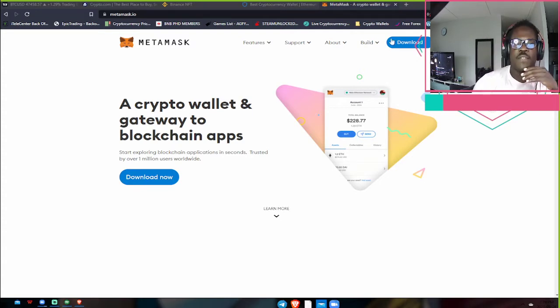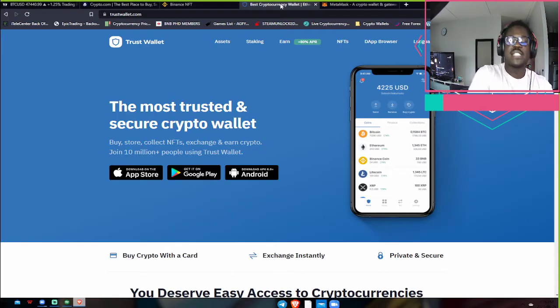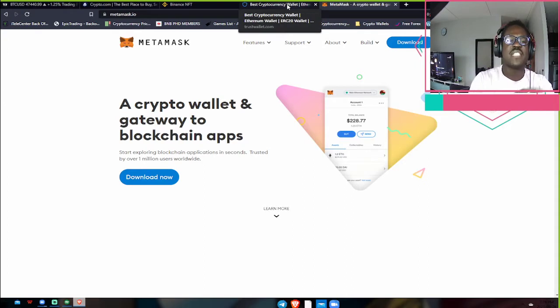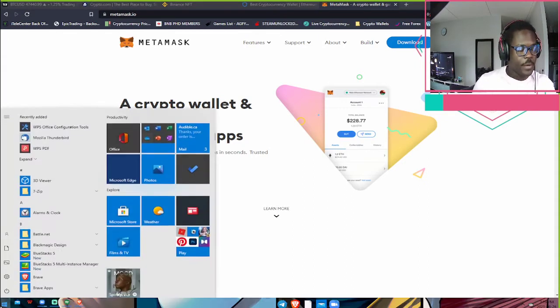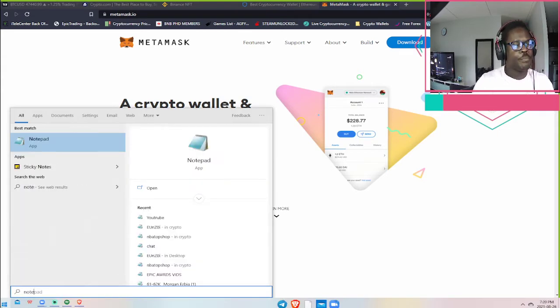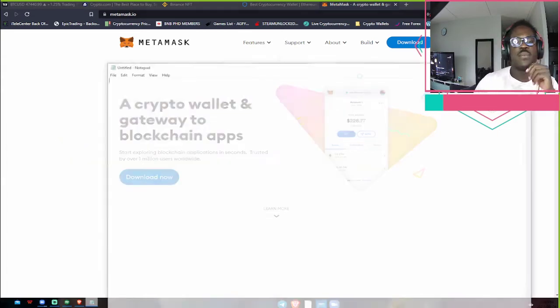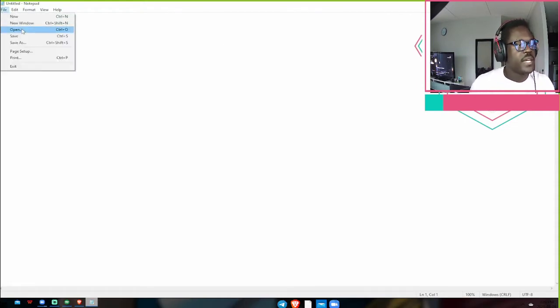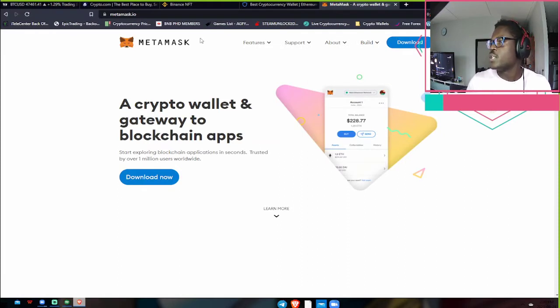Now, those of you on iPhone are probably like, well, I don't want to send all my crypto to MetaMask. Don't worry, you don't have to send all your crypto to MetaMask. What you will need to do, and I'm going to open up a notepad here, is, once you have MetaMask, let's see if I can. I'm just going to open up a blank screen here. Give me 1 second.